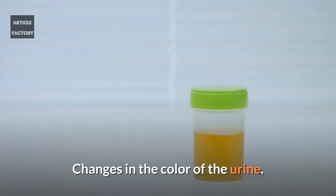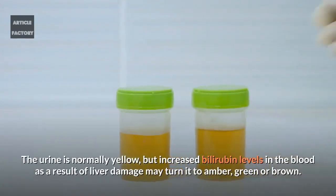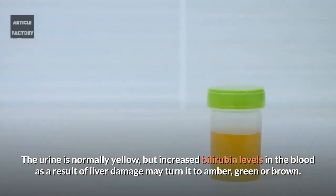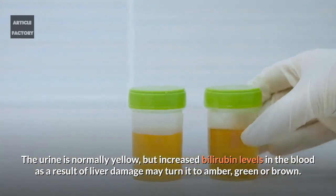Changes in the color of the urine. The urine is normally yellow, but increased bilirubin levels in the blood as a result of liver damage may turn it to amber, green or brown.